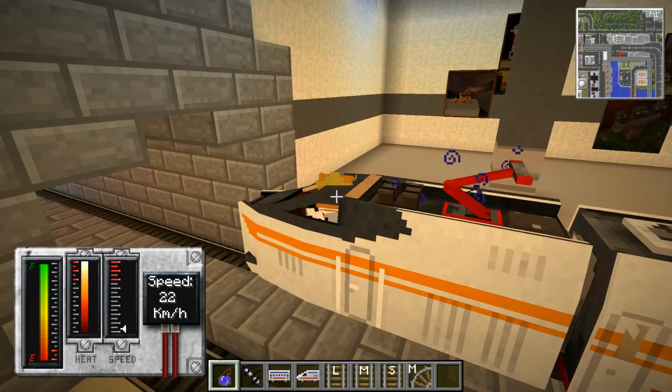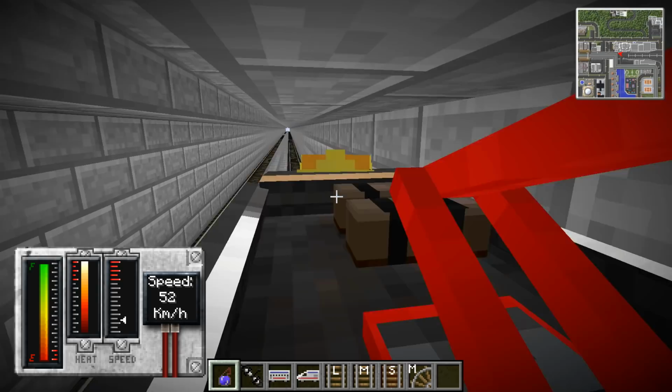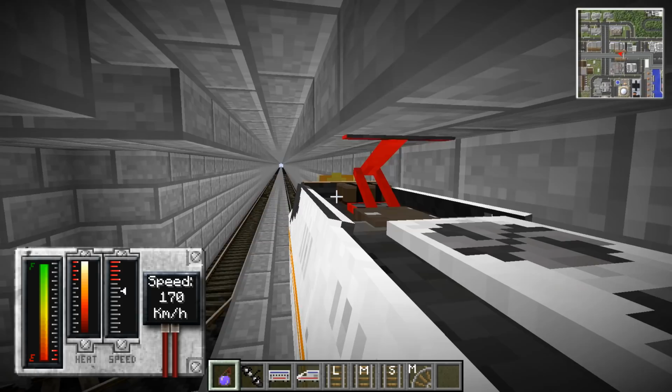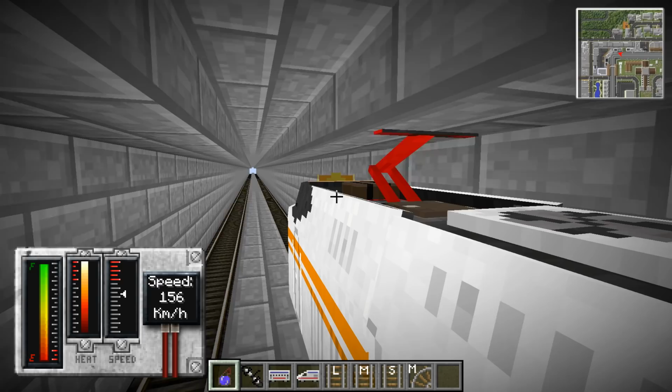So we need to stay below 90 to go around a corner, really. Okay, now this is a straight bit. We can really make it cook here. So if we really crank up the speed. Oh, we're going so fast. Brake, brake, brake! I can see the corner coming up on the map. Brake, brake, brake.